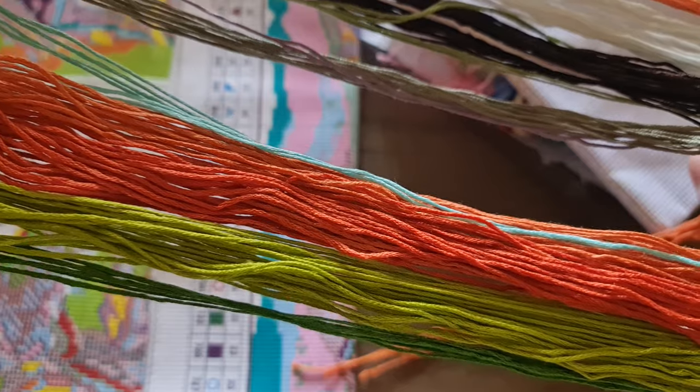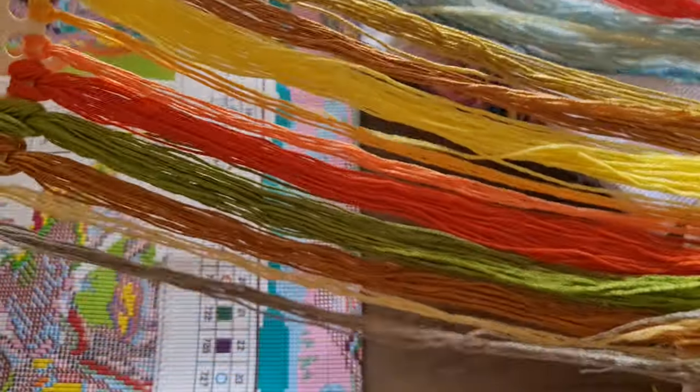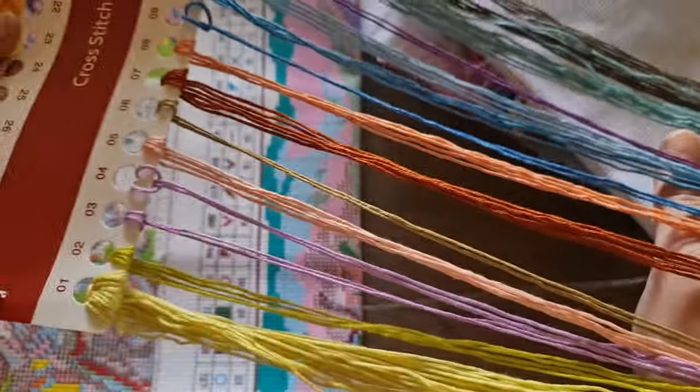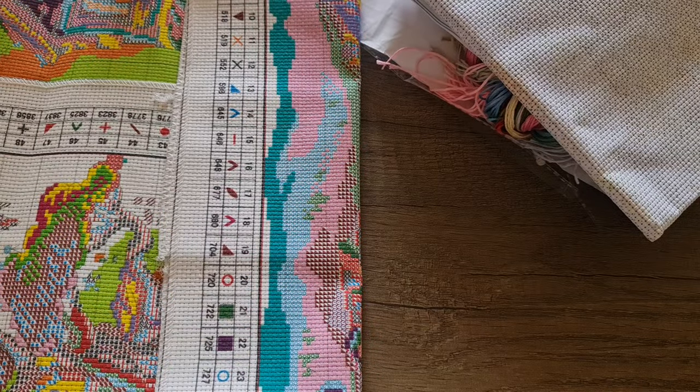Really, really nice threads. Some of them there's only like one strand of. But yeah, the colours are lovely. Ones over there. Look at the colours, so lovely. Bright and cheery, you know? They're just like happy colours. Happy, happy colours. Yeah, really, really nice. I'm impressed, guys. I really am impressed. Okay, let's get all them wound together.